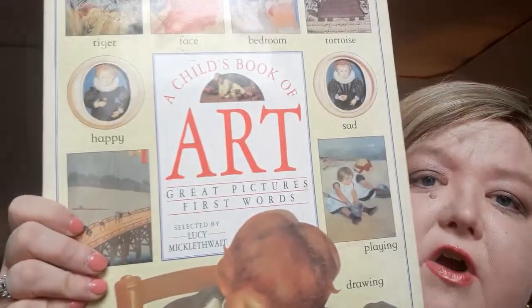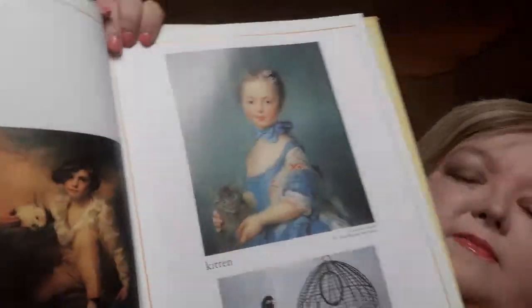Now, I'm going to show you this book. You don't have to go out and purchase a bunch of books. This is one I don't even know where I found. I've had it for years, but it's a children's book of art. Through it are all sorts of beautifully themed pictures, and it tells you where they are, or what they are, who painted them, the year. So even if you have something like this, you just go through and look at the pictures, even one a week.